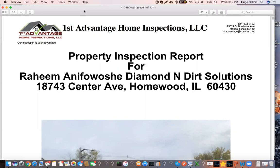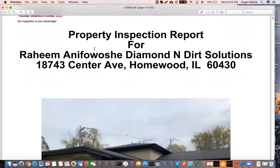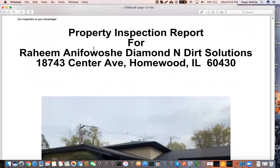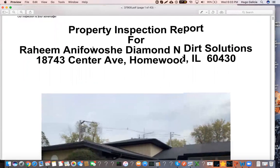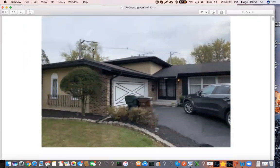And very quickly. Sure. I offer two different types of inspections for investors only. One is called a walk and talk, which is still a full inspection, but you take the pictures and you take the notes. The other way is the old-fashioned way, where I do the full inspection, take all the pictures, and take all the notes. What you're going to see today is a full inspection for this investor.